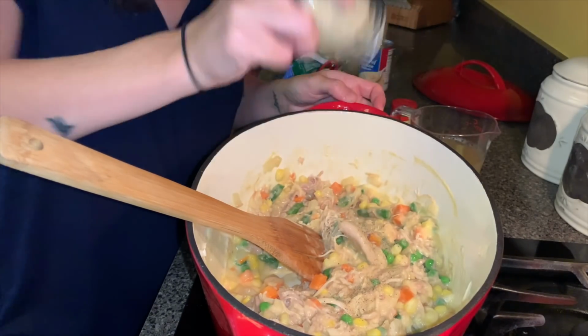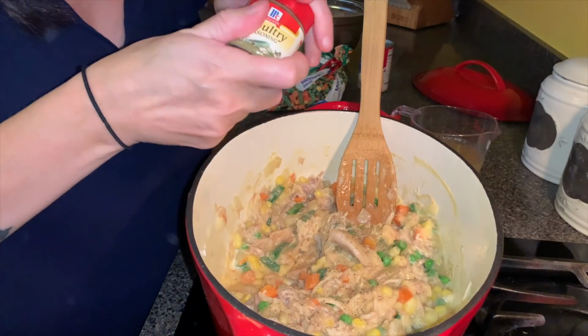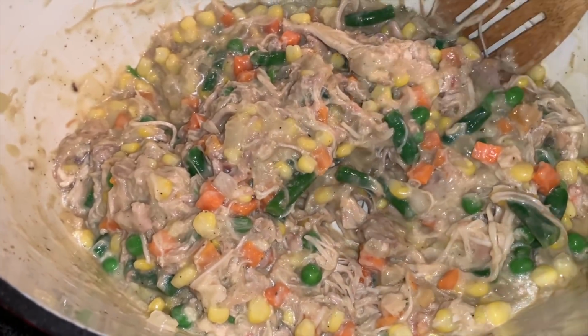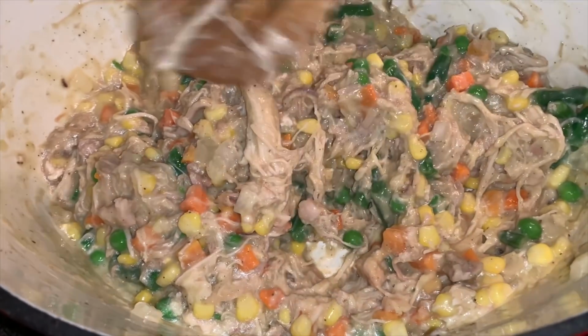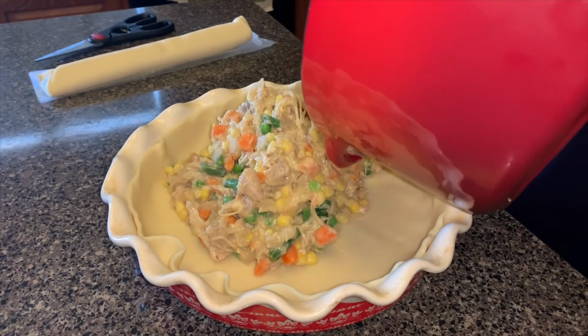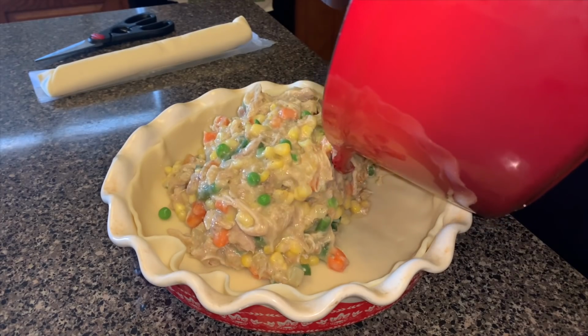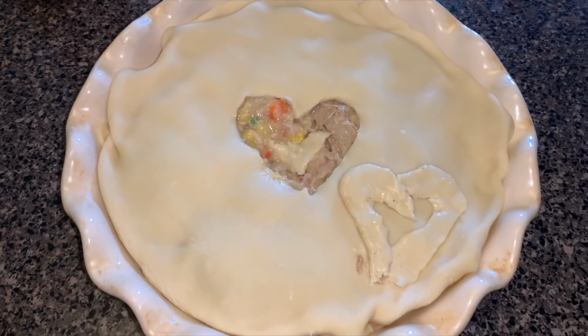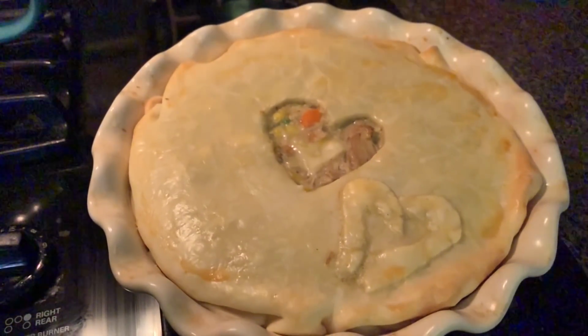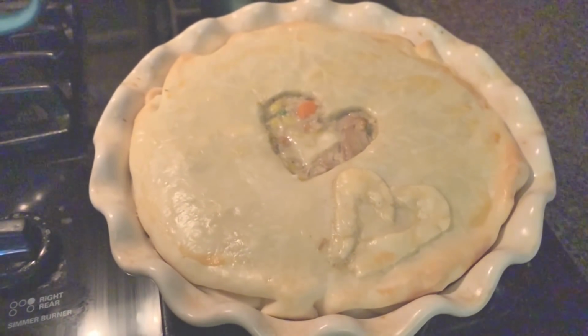And then I also add some McCormick's poultry seasoning right here, and for some reason it started to blow everywhere. I guess that was what was coming all over the camera. I don't even know. But here's the mixture, and then I put it into the pie crust and then top it with another pie crust, and I baked it at 350 for 40 minutes. Oh, and before I baked it, I brushed it with an egg wash.